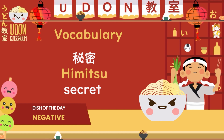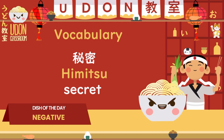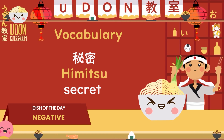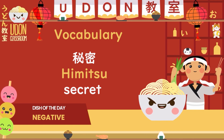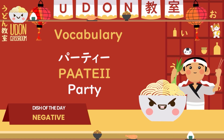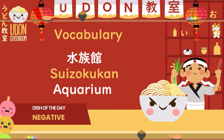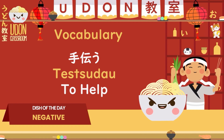So, first off, we have the word secret in Japanese, which is himitsu. A good one that you guys can use if you're a very secretive person. This will be coming up in some of the example sentences later today. Next, we have party, which is party. I'm sure you guessed that. The next one is suizokukan, aquarium, the aquarium. Next, we have a verb which is tetsudau, which is to help.